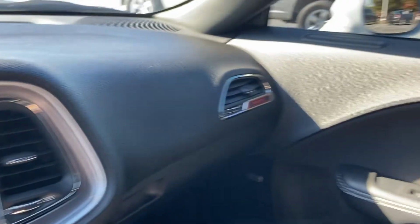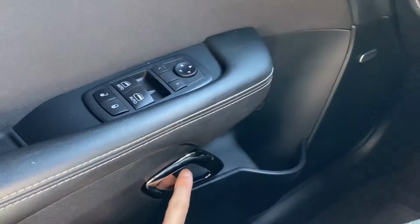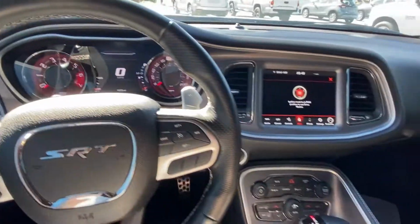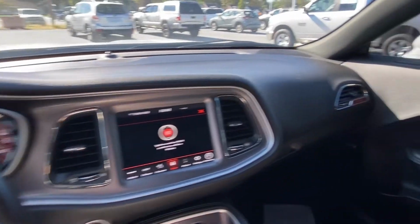But as far as everything else goes, it doesn't really matter what the materials are. One thing that's weird is that this door handle is so far up. I'm used to door handles being up here. But yeah, listen, this is a Hellcat. The interior is not the selling feature for this car. This generation of Hellcat was updated. The first Hellcat was 2015, and that is when they did a refresh of the Challenger model as a whole. But listen, you got paddle shifters, you got silver trim.